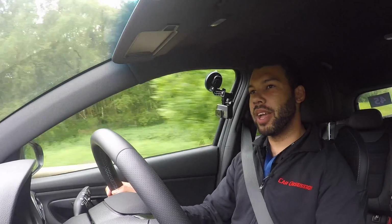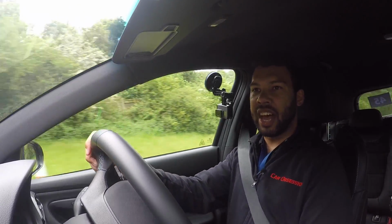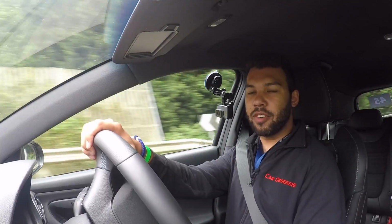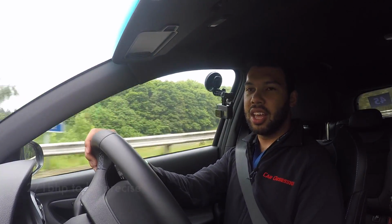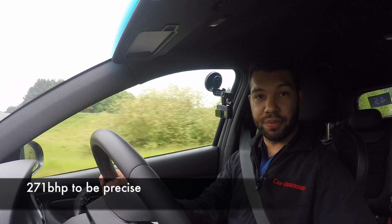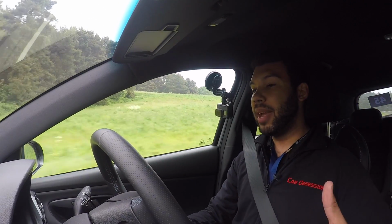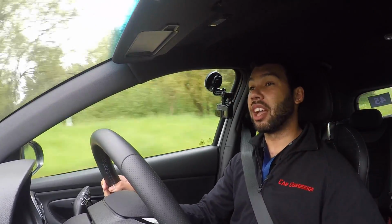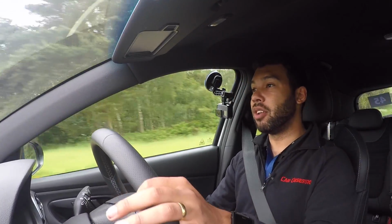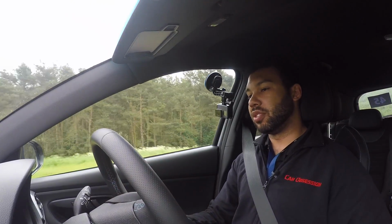So underneath the bonnet we have a 2 litre turbocharged petrol engine which kicks out 275 PS, which is around 272 brake horsepower, give or take. That's coupled with 353 newton meters of torque, mated to a 6-speed manual gearbox, meaning that you'll hit 62 miles per hour in just 6.1 seconds and continue to a top speed of 155 miles per hour. Which is very good indeed.